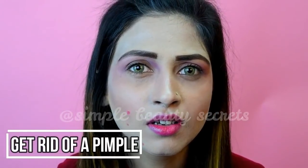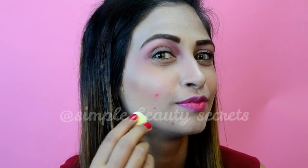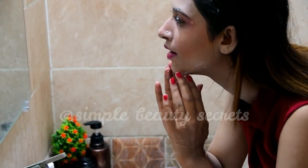Get rid of a pimple. Nasty pimple from nowhere? Don't worry, take a garlic clove and rub it on your pimple. Go to sleep with it and wash your face in the morning. Your pimple will be gone.